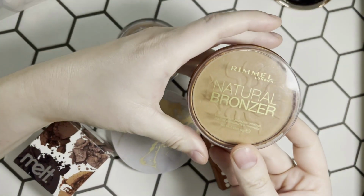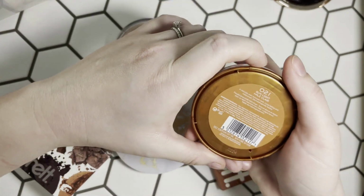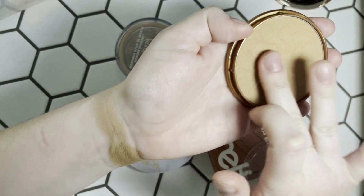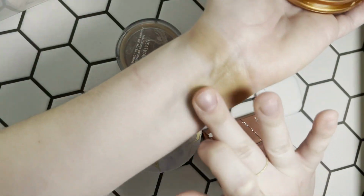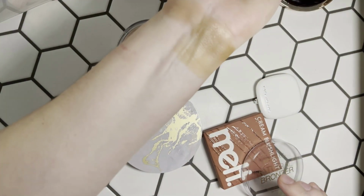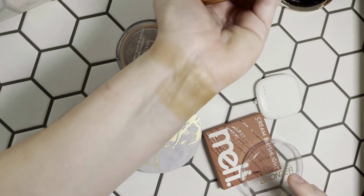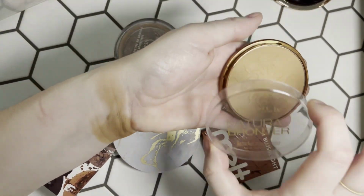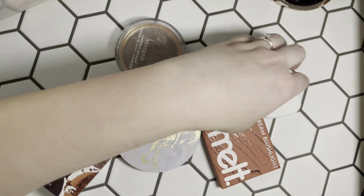This is the Rimmel Natural Bronzer Waterproof Bronzing Powder. I have mine in Sunlight. Let's see. I don't think I've ever used this one. No, and it's kind of orangey. Again, the camera is not really picking up everything that I'm seeing in person. But this is a little orangey, and again, I don't think I've used it, so I don't need to keep it. So I will be getting rid of that one.